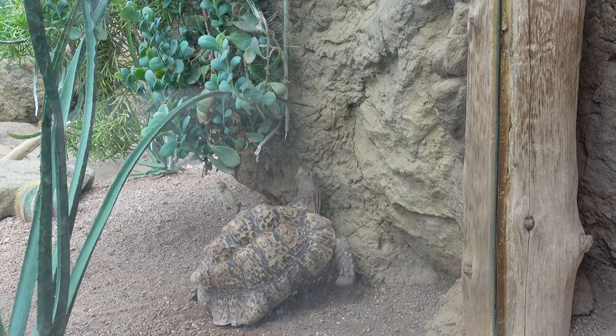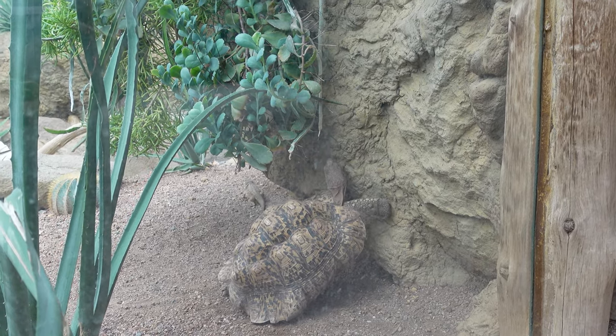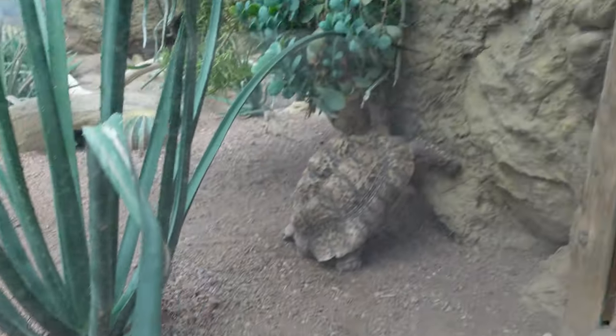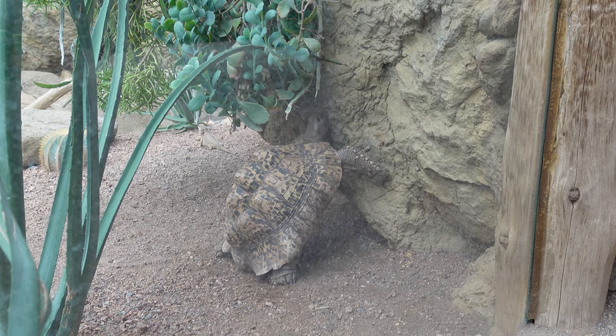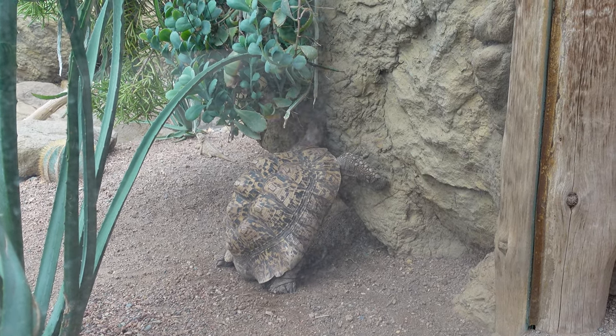Look, he wants to eat you. He doesn't like the camera. Rachel just looking at invisible. Oh my gosh, he got it. Look, look. Oh, he's stretching.